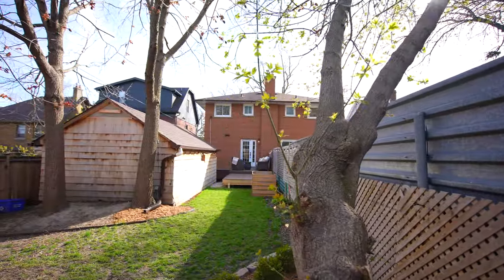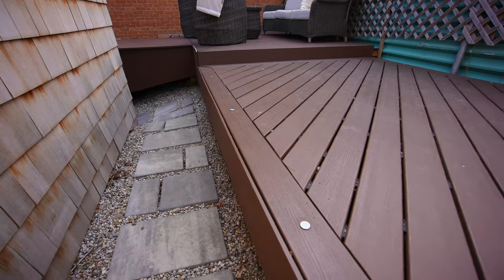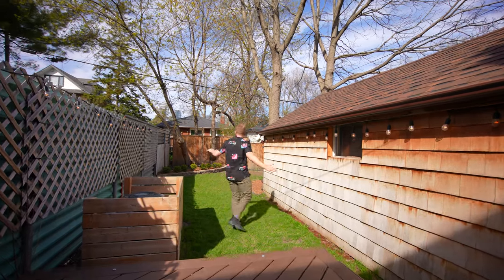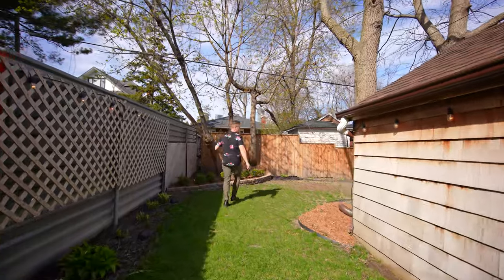Love that this deck, one, has the composite, two, it's got built-in lighting around it. You're gonna check that out when you come here. That's really gonna pop it at night. You know, at night, we're entertaining out here. We got a grilling spot over here. And man, do we have some great private space back here.